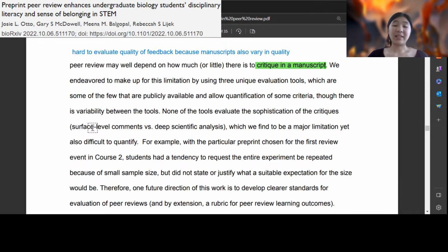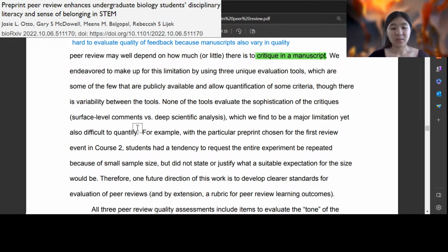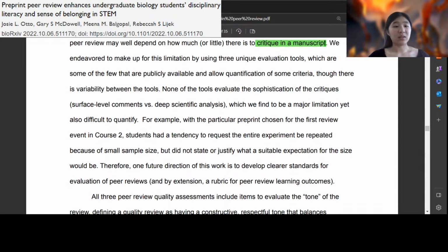So we endeavored, basically, we tried to make up for this limitation by using 3 unique evaluation tools, which are some of the few that are publicly available and allow quantification of some criteria, though there is variability between tools. So basically they use 3 different tools which are generally agreed to be standard. None of the tools evaluate the sophistication of the critiques, which is surface level comments versus deep scientific analysis. So that is one thing to note.